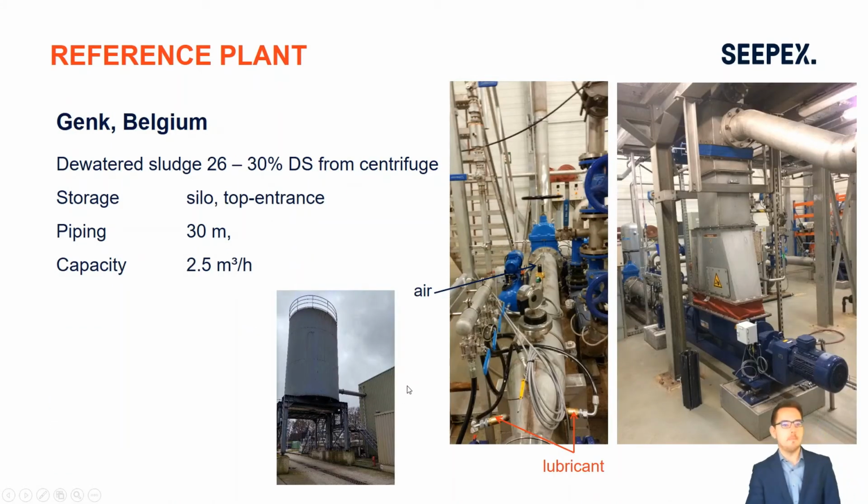Another installation, in Genk, Belgium, at Aquafin, is where sludge is dewatered by a centrifuge to a content of 26 to 30%, and it goes from this pump installation out of the building and directly into a silo. Here it was interesting that we have 2 different types of silo feeding, one from the bottom of the silo and one where the pipe runs up the outside of the silo and enters at the top. We did an investigation on energy efficiency and found that the most efficient way for SAI to convey into a silo is to go outside the silo to the top and feed the silo from the very top.